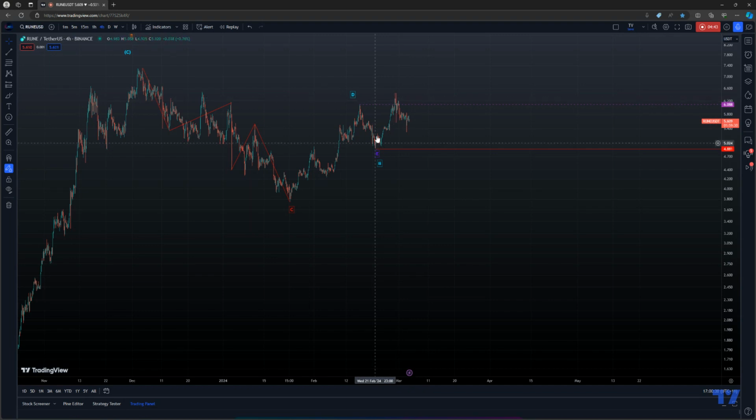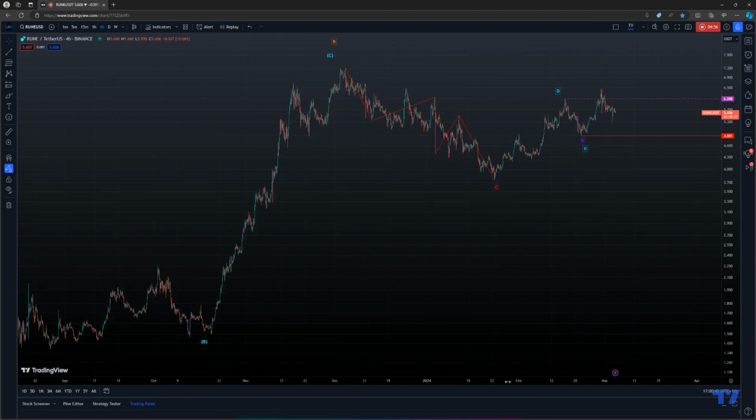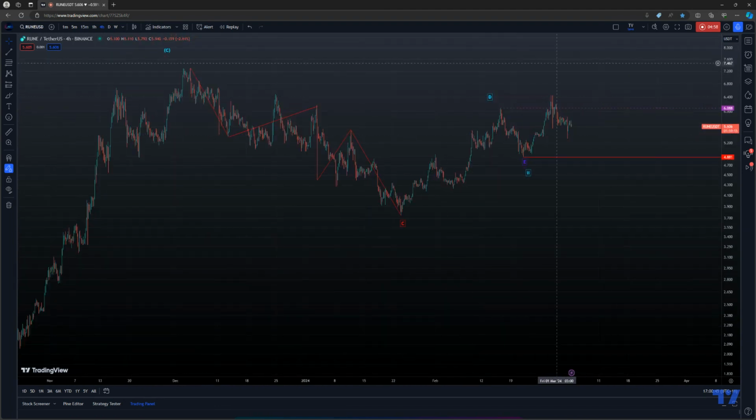Now, I need to just warn you that I'm still combing through all the waves individually just to really understand, is this what I'm looking at? Is it true? Is there a possibility that wave D could expand?